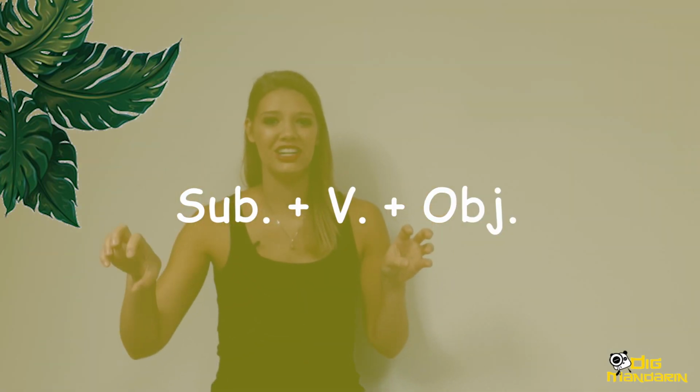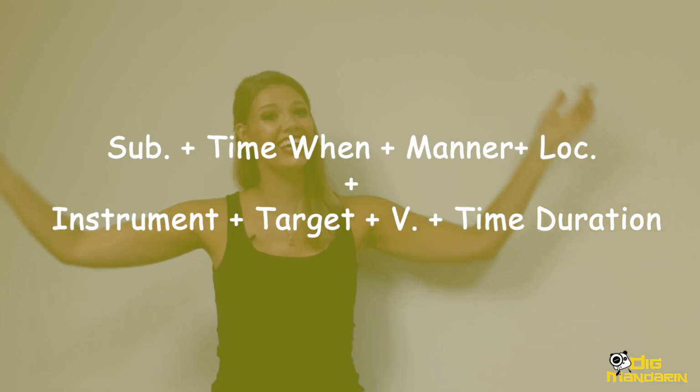The most basic is subject, verb, object. This will help you get across what you want to say clearly. Once you've mastered this, you can start building to something like this. I like to think of Chinese grammar as a puzzle. Once you have the vocabulary word, all you need to do is just figure out where it goes in the sentence.